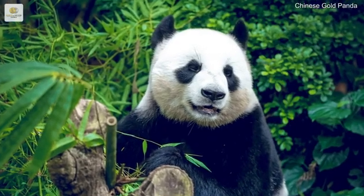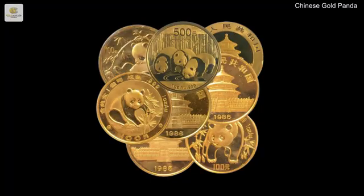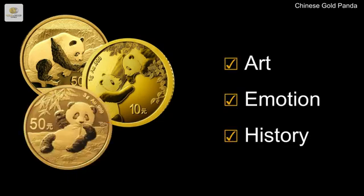Overall, giant pandas are a national symbol of China and represent peace and friendship. In a way, these panda gold coins are more than just a collector's dream. They tell a story year after year. It's a blend of art, emotion, and history, all wrapped up in one stunning package.